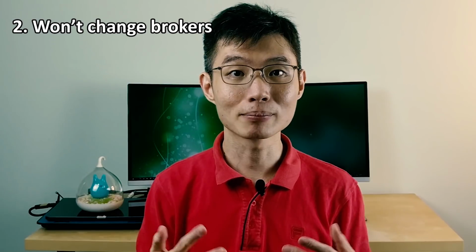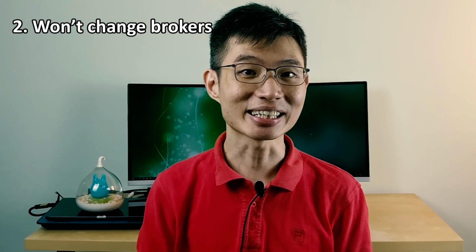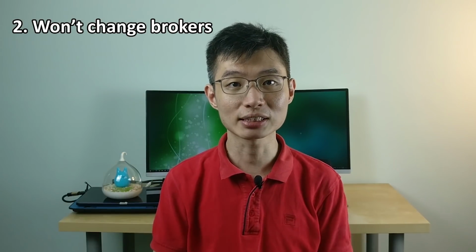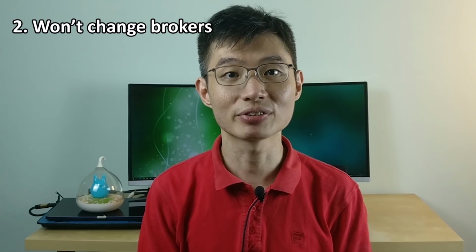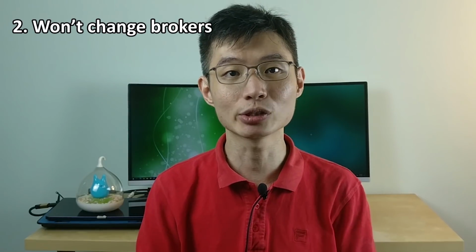You might say, but what if I want to change brokers? Then my stock how? In that case, you have two options. Request for stock transfer. Most brokerages allow you to do that for a small fee. Or if you want to save on the fees, you can just sell away all your stocks, then immediately rebuy back at the new brokerage.